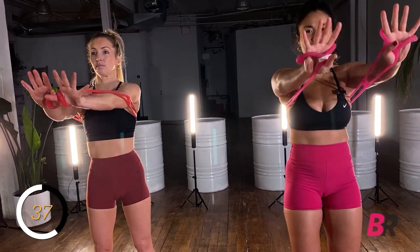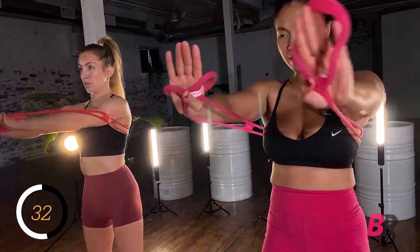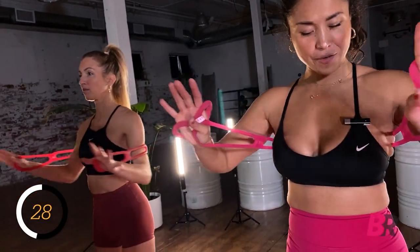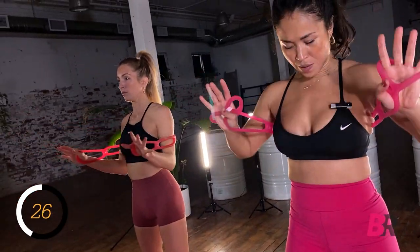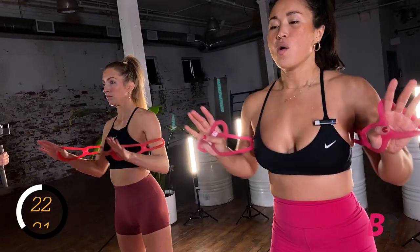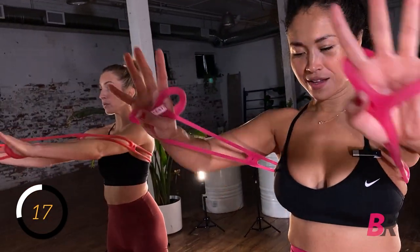Like someone's getting too close and you're saying, get out of my bubble, no, thank you. We're gonna build on this, but for now we're staying with just the chest press, really activating those pecs as we push the band away. You guys should be able to feel that pec engagement right away.